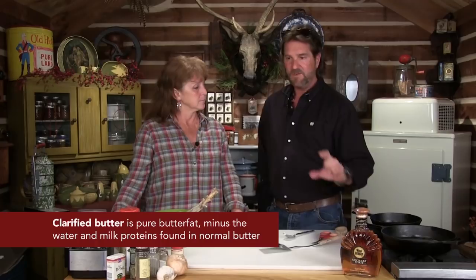We're going to heat that butter up. Now, let me tell you something we're going to do later, too. We're going to clarify some butter, have some clarified butter. What's that mean? There's 3 layers to your butter when you're cooking it, when you heat it up.